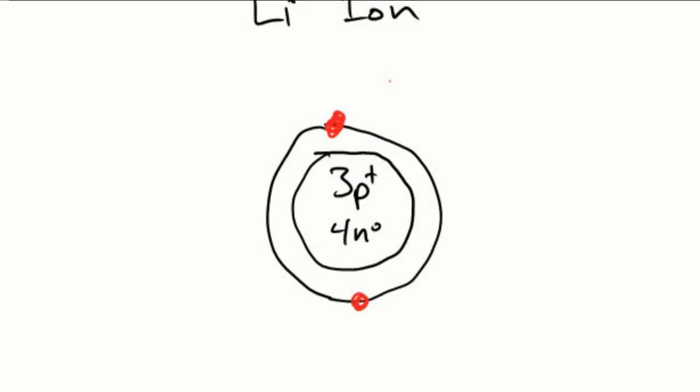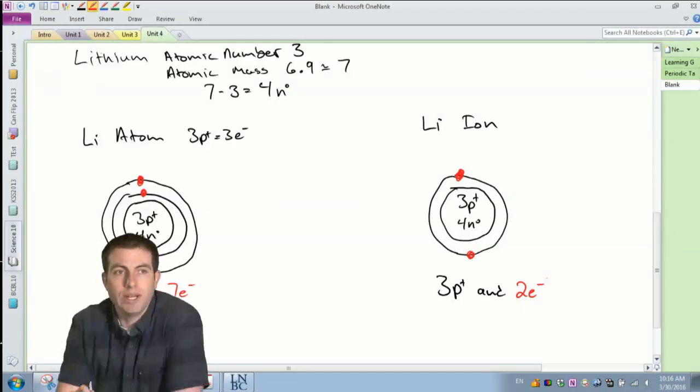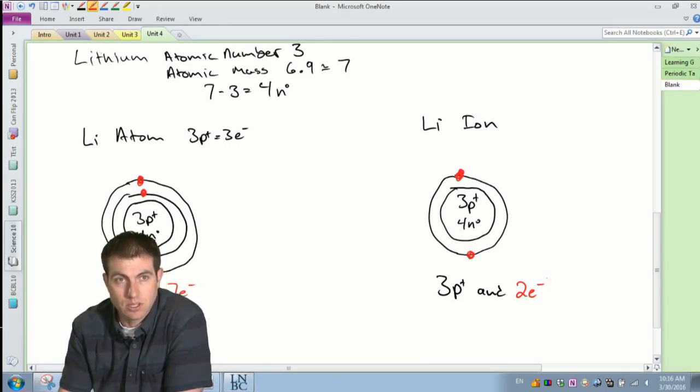There we go. So now that lithium has lost one electron, decided to get rid of it, it has three protons, and it has only two electrons. So is the charge unbalanced? Yes, that's why we call it an ion. What is the unbalanced charge? What do I have extra of? Do I have extra protons or do I have extra electrons?